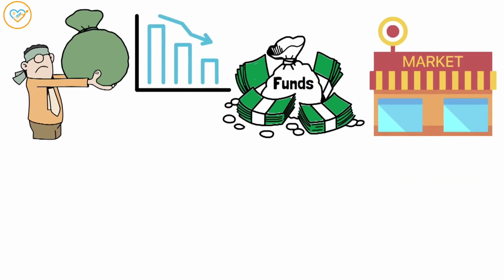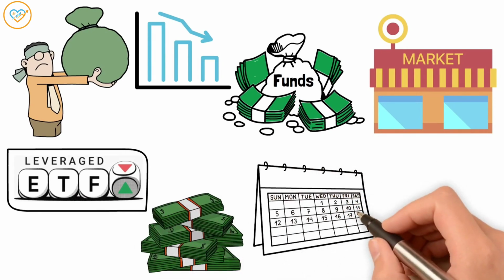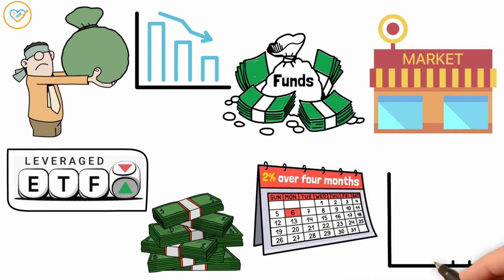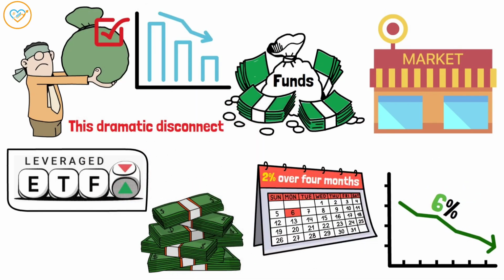For instance, one leveraged ETF aimed to deliver twice the daily return of a specific index. However, despite the index gaining 2% over 4 months, the ETF actually lost 6%. Investors expecting double the gains were stunned by this dramatic disconnect.